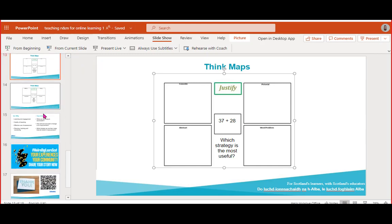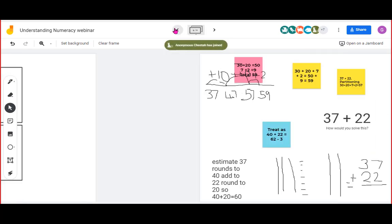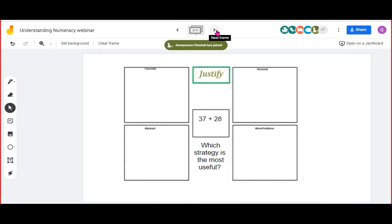And I think that's just about coming to the end. I don't know if there's any questions or any thoughts about that. I suppose that's the models and the demonstrations we wanted to do.